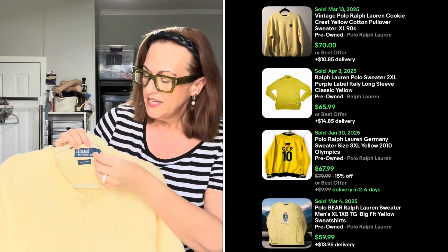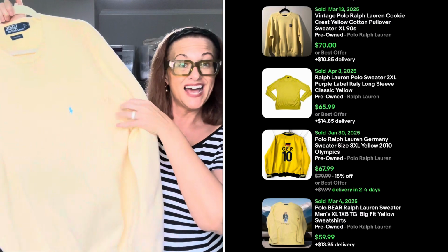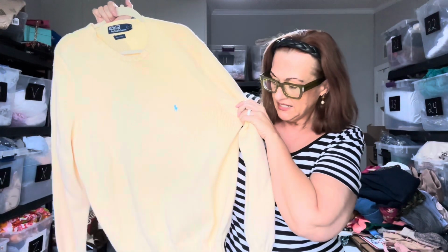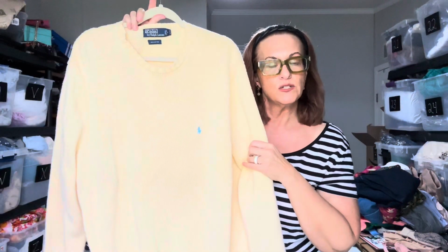100% cotton, and the size is an XL. So yeah, that's a big XL. That looks like it has a 46-inch chest. Don't have my measuring tape here. Otherwise, I measured. It has the little icon right there from Polo Ralph Lauren. It's butter yellow, which is a very trendy and hip color for 2025 again. And it's just perfect.